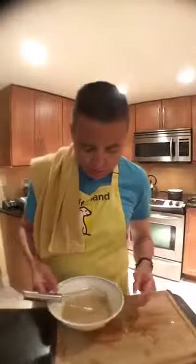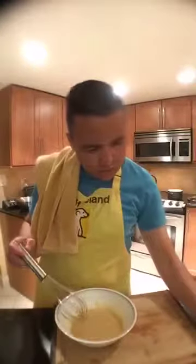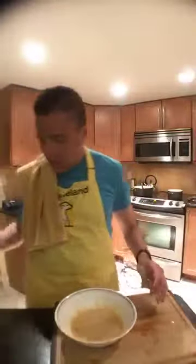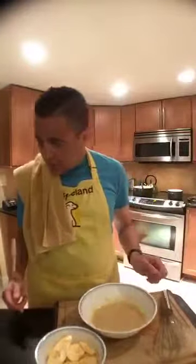Okay, here comes the other part. Here comes the boom. Was I supposed to taste this? No. This is our batter. Okay, we got our plantains, and they're gonna go into our batter to coat them.